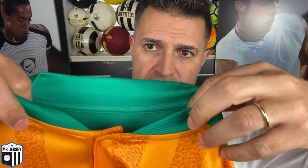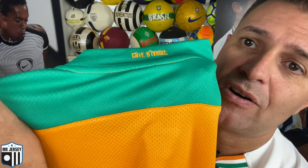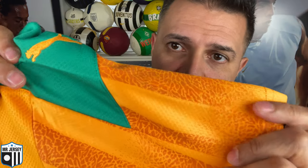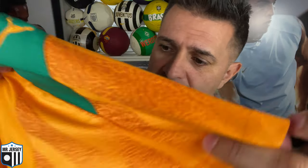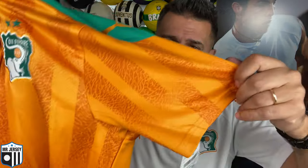The button's orange, I really like that. I hate when the button follows another color because you can actually see, and this way it becomes invisible. Really like this. Look at this. There is the Ivory Coast on the back of the collar. I really like that all the stripes bring the elephant print on the sleeves, on the front, both sleeves.